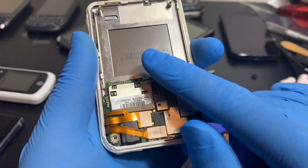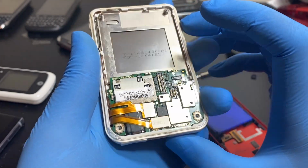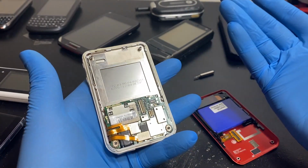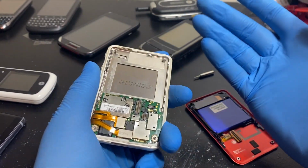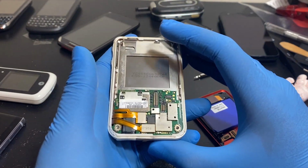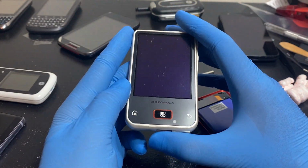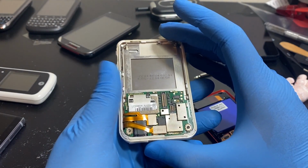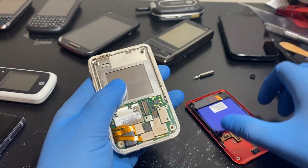I ran all these numbers and I couldn't figure out what this thing is. There's a chance this is not a phone because it has no SIM card slot. I mean, it could technically be like a Verizon built-in SIM thing, but I don't know. Is this like some health device or something? I don't know. I'm just lost for words.